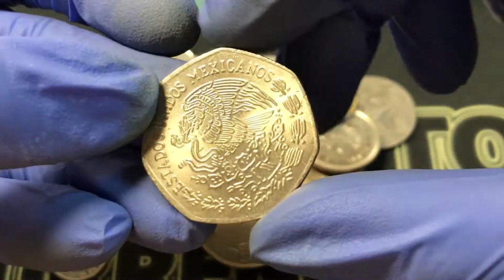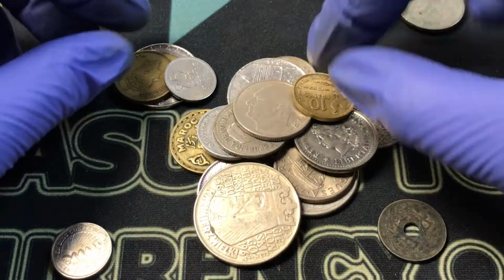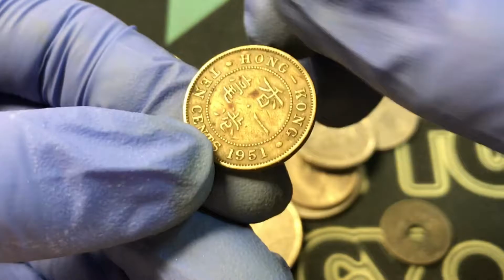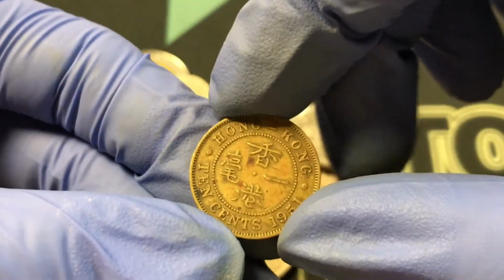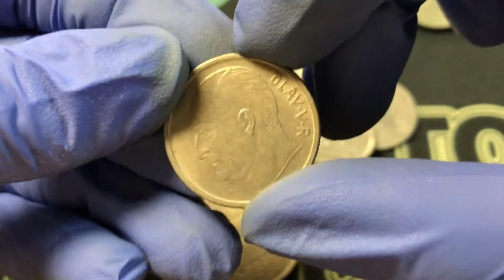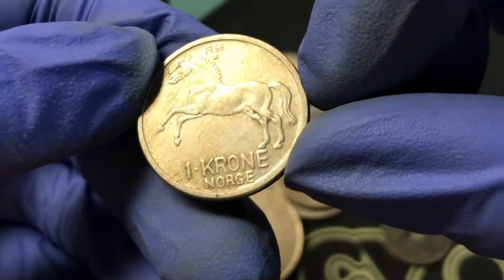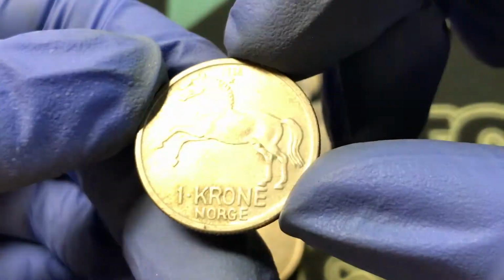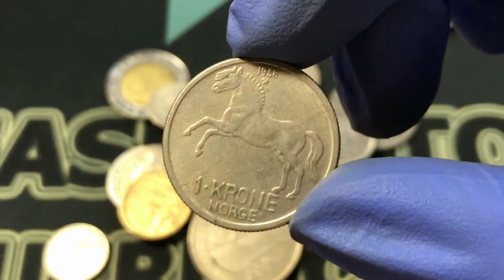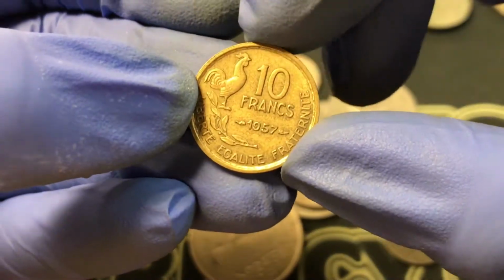Here's the 7-sided peso that I was talking about, 1961, now joined by that Jamaican coin. This one is a Hong Kong 1951 10-cent coin. After that, we've got an Olaf, I think that's right, 1 krone from Norway, 1958. And Norway always has some interesting animal depictions on their currency, at least as far as I remember. This one's a 1957 10 francs.